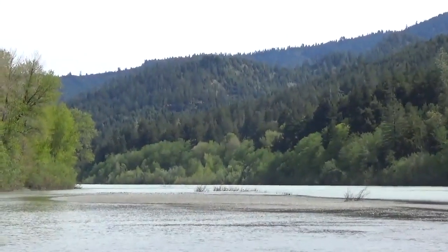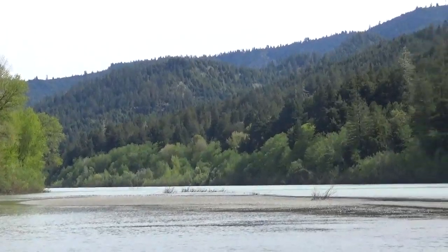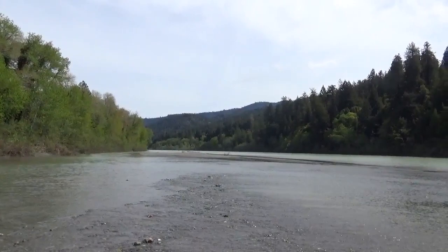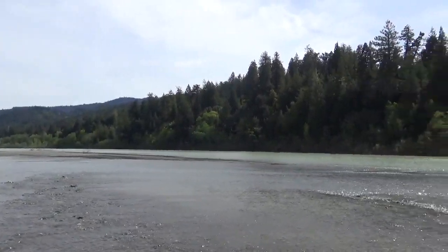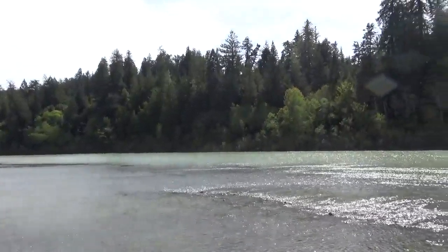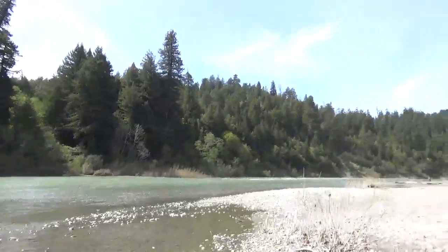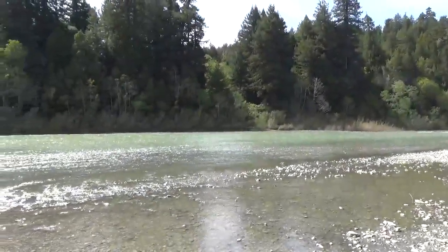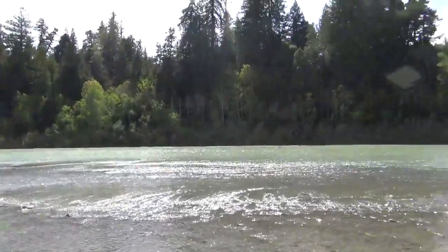This is the Eel River near Scotia, California, near Fireman's Park. I've been here before. I was here in December, and at the time the river was not high. It was a very wet, rainy spring and the river flooded, and now it is high. It's not in flood stage. You can still tell there's a lot of beach here. The river's still high. You can also see that the water looks really green.